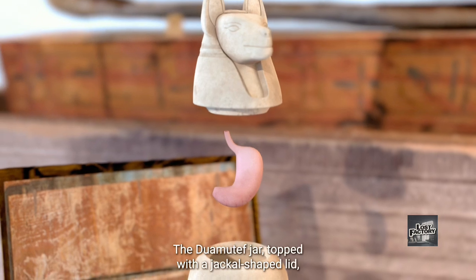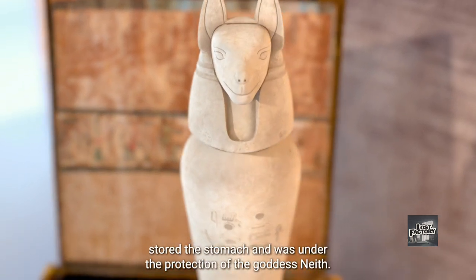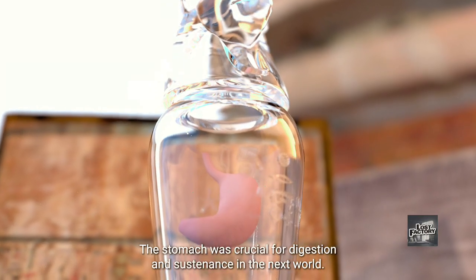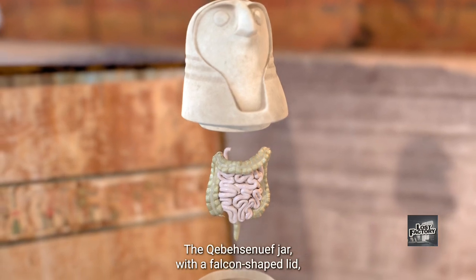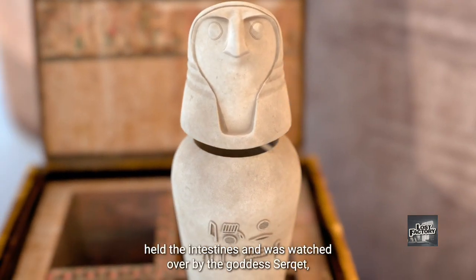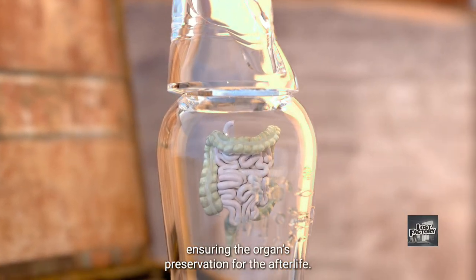The Duamutef jar, topped with a jackal-shaped lid, stored the stomach and was under the protection of the goddess Neith. The stomach was crucial for digestion and sustenance in the next world. The Kebesanuef jar, with a falcon-shaped lid, held the intestines and was watched over by the goddess Serket, ensuring the organ's preservation for the afterlife.